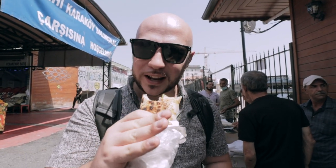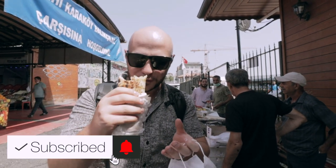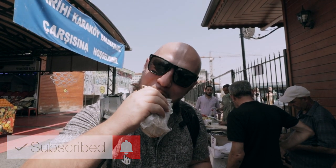So unlike the balık ekmek that has the thicker bread, this actually has a really thin wrap that they put the fish in, which is really nice because you actually get more of the taste of the fish. Well, let's take a bite.